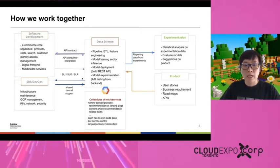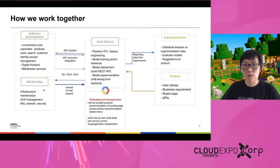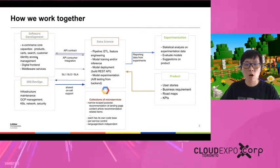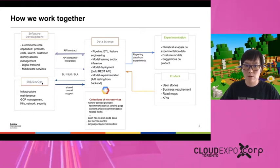During this process, of course, it will enforce a good API design. And for the DevOps, SRE or DevOps teams, they will maintain the infrastructure, GCP resources, Kubernetes clusters, network, and security stuff. So for these two teams, we communicate with them for this service level indicator, objective, or agreement. And we will obtain the requirement from the software development team, and also communicate these numbers to the SRE team, so we could monitor this service health status together.